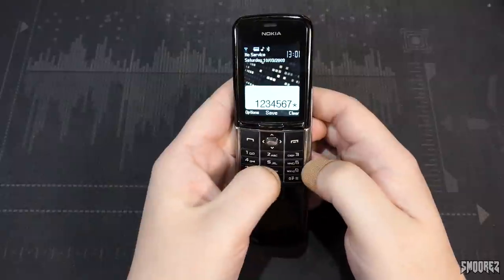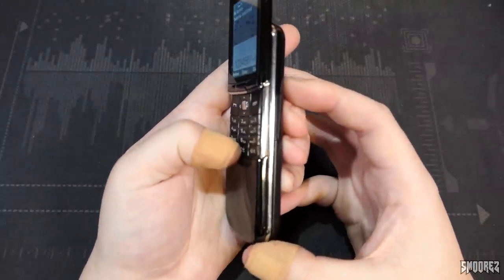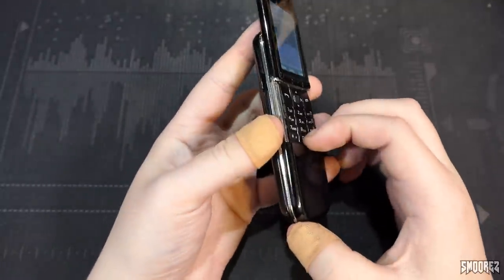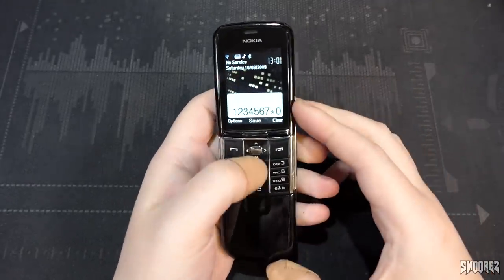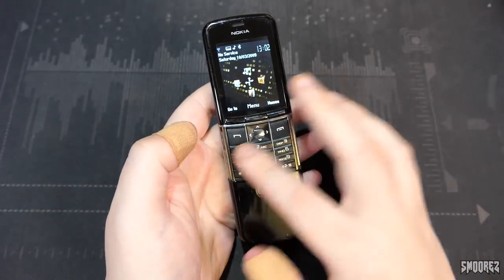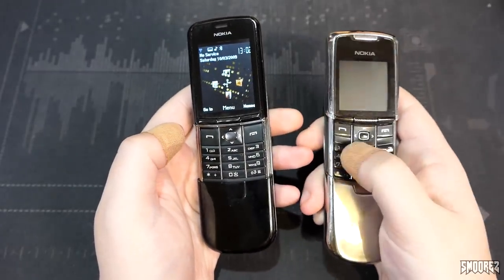This is what the dialer looks like as well. And then when you get to like zero as well, you have the same issue. Your thumb's going to be hitting the bottom lip of it. And also this area does move because it's very, very loose. We'll get to that in the teardown. A telltale sign straight away that this is going to be a clone or a fake, whatever, is that the keypad is just not as premium feeling as it should be.